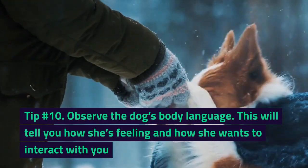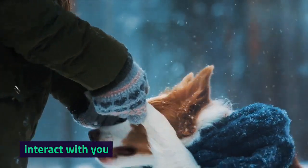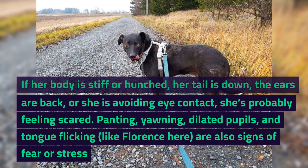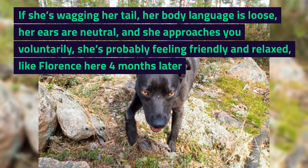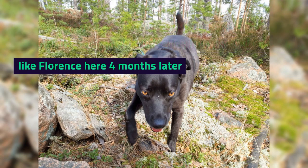Tip number 10. Observe the dog's body language. This will tell you how she's feeling and how she wants to interact with you. Watch especially for signs of fear. If her body is stiff or hunched, her tail is down, the ears are back, or she is avoiding eye contact, she's probably feeling scared. Panting, yawning, dilated pupils, and tongue flicking, like Florence here, are also signs of fear or stress. If she's wagging her tail, her body language is loose, her ears are neutral, and she approaches you voluntarily, she's probably feeling friendly and relaxed, like Florence here 4 months later.